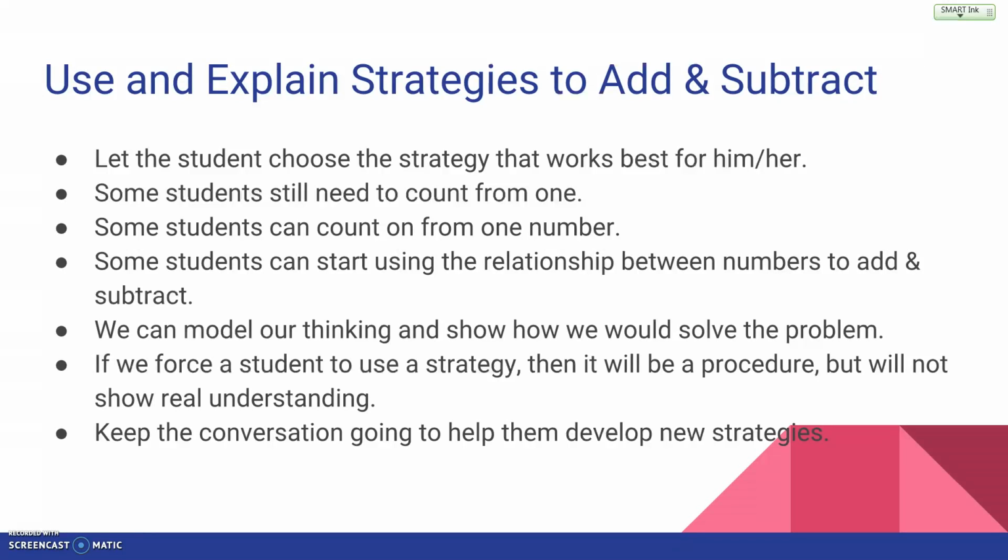It's deeper understanding. It is understanding that allows them to build on what they know and to learn more. Just forcing them to do a procedure a lot of times is very short term, and it is not something that they're able to sustain and build on. So we just need to keep that conversation going, asking them to explain their thinking and explaining our thinking to them.